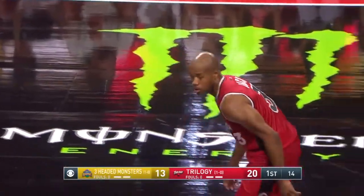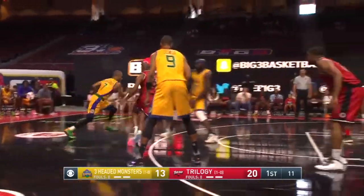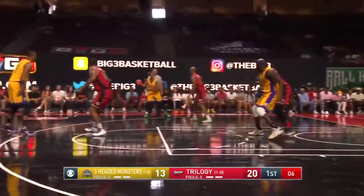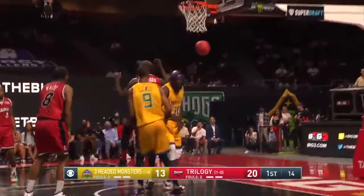Jack scored 15 in week 1. Briscoe with 28 off the bench. We haven't seen Isaiah Briscoe yet today. Mahmoud, long 2. Tip is good.